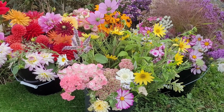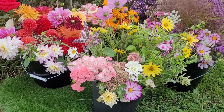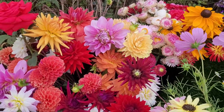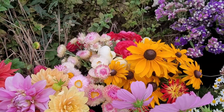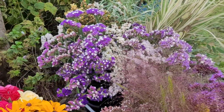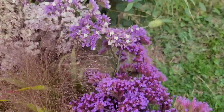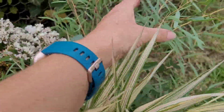Okay, so I've been picking for quite a long time. I've actually taken 2 buckets home already, and this is another 5 buckets here. So we've got some gorgeous dahlias, absolutely beautiful. I really like this pale yellow, she's lovely. Got some Rebecca, some roses, some straw flowers, some limonium, I've got grasses, lots of beautiful, I love this fountain grass, love this grass. Verbena, I've got this, it's actually a bamboo, this is lovely.